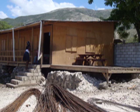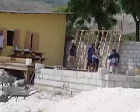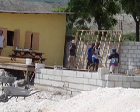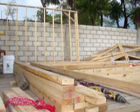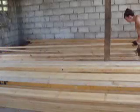Two more projects were to put a roof over the deck and build a small library. That's bibliothèque in French. This is some of the tin roof, rebar, cement blocks, and lumber that was purchased with donated funds. Now it was time to go to work.